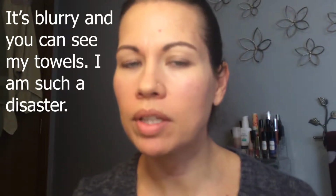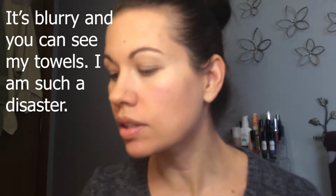For the sake of time, and because it's kind of boring to watch people do this sometimes, I went ahead and primed my face. I'll just show you what I used. Just keeping it real simple today, I used the Wet n Wild Photo Focus Face Primer and the Wet n Wild Eyeshadow Primer.